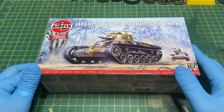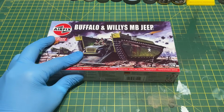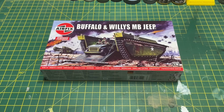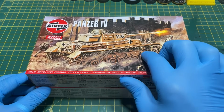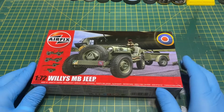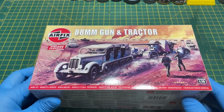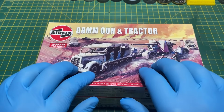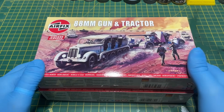Another Vintage Classic, the Japanese Type 97 medium tank Chi-Ha. You're getting a classic here, which is the Buffalo and Willys MB Jeep, which is a Vintage Classic. And the Panzer IV. Great, I built this one years and years ago and I quite enjoyed building it too. You get the Willys MB Jeep with the trailer, which you see as a starter set sometimes in Aldi or Lidl, but you get this one in the set too. The 88mm gun and tractor. This one's a good little kit. I've seen quite a few of these built, but also another Vintage Classic.